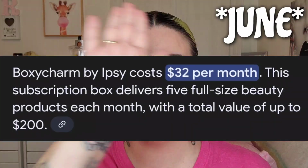I just received my paid for Boxycharm by Ipsy for the month of May. I will pop all the deets and everything right here.